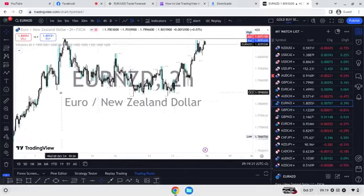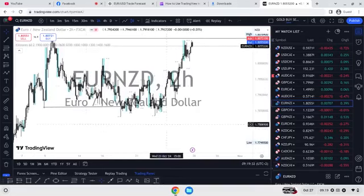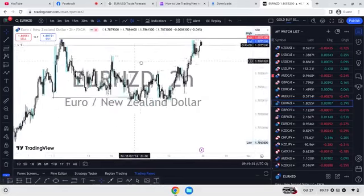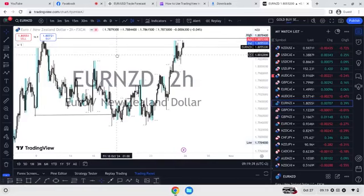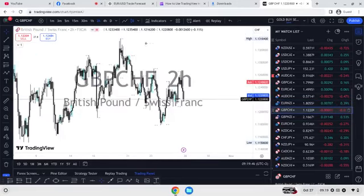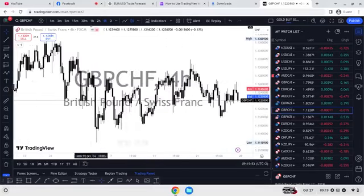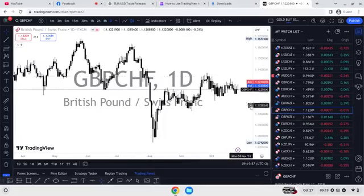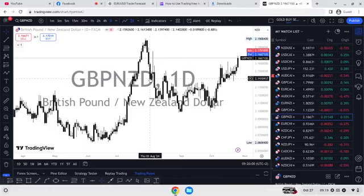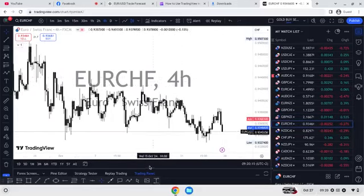Not really. So this low here has been taken out. Yes, it has. Nah, I'm not liking this. But it'll be nice to note. I'll keep an eye, but I won't waste my time analyzing it. So GBP Swiss, this one, nah. This one, same thing. There's nothing happening for me here. Euro Swiss, what is happening here?